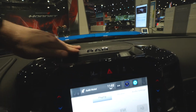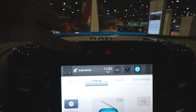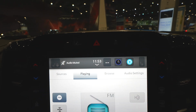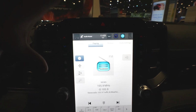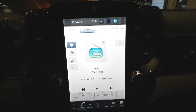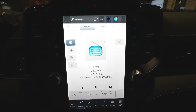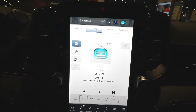Nice kind of black chrome up top, storage tray, 12-volt outlet. This is your lane keep assist button, hazard light button, traction control off button. New RAM, I believe it's the Uconnect 5 system. Very responsive, wireless CarPlay, wireless Android Auto, Alexa enabled, 4G LTE connection.